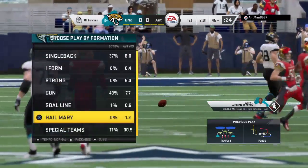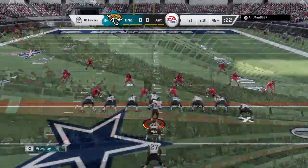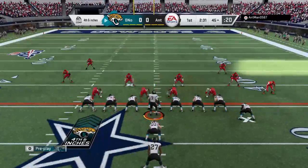They went with the dime look that time on defense, just flooded the field with defensive backs, blanketed everyone, took away all the passing angles, thus the incompletion.